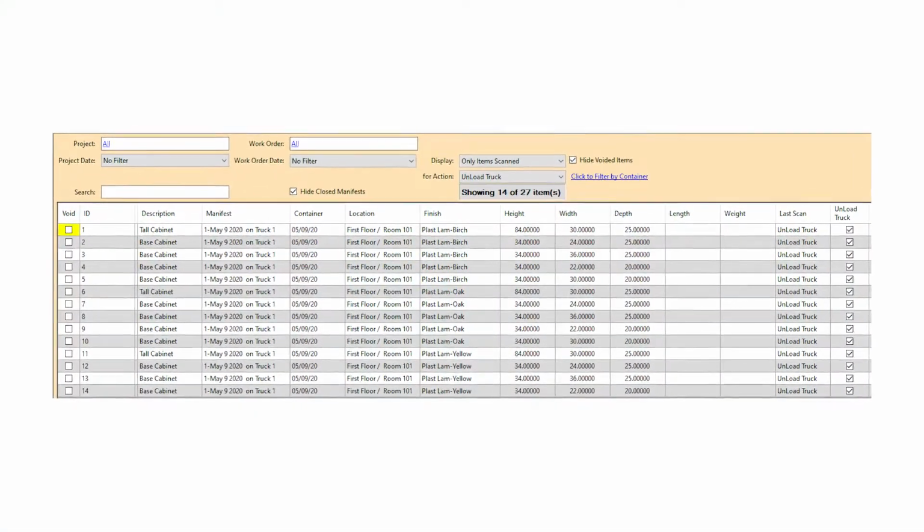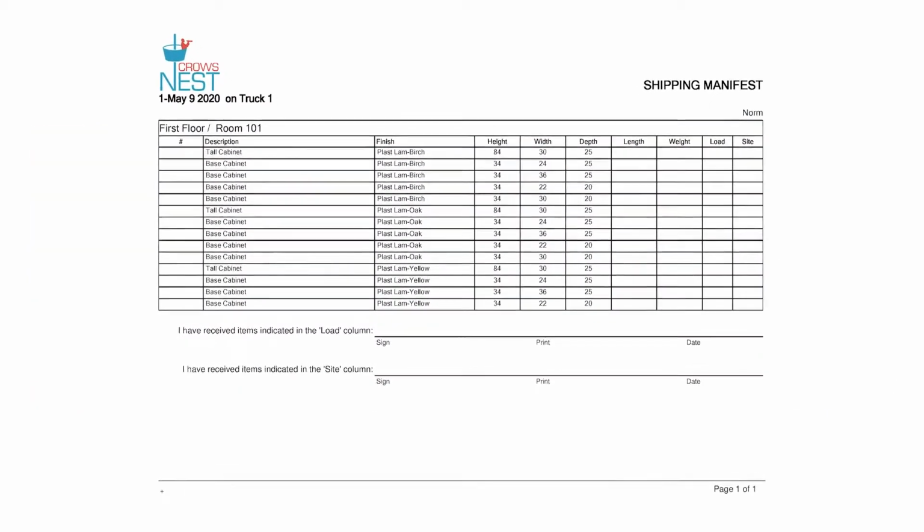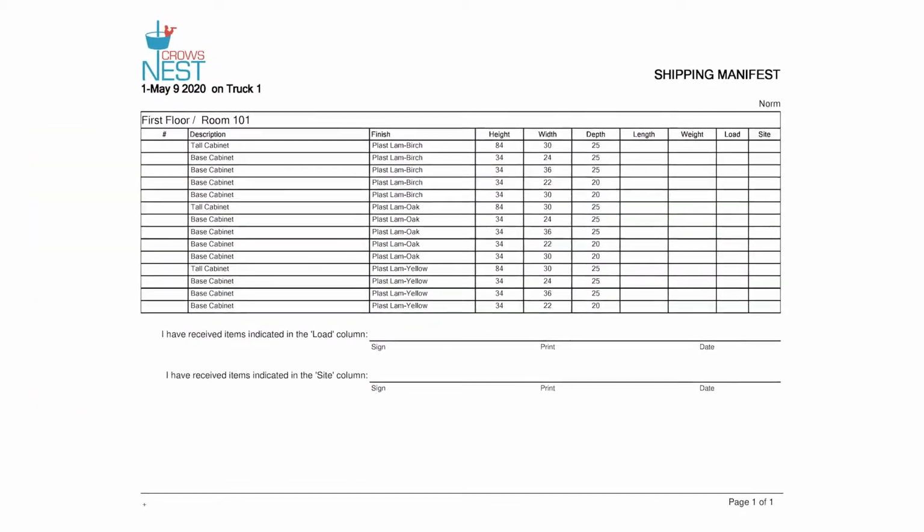Shipping, being able to scan items through Crow's Nest and being able to track where they're located through GPS has been really crucial for us. It saved us a lot of remakes because installers were able to tell them we scanned it on site, it shows that it's there, and it's really saved about 80% of the remakes.